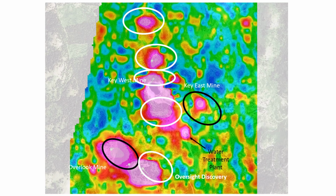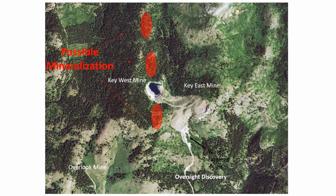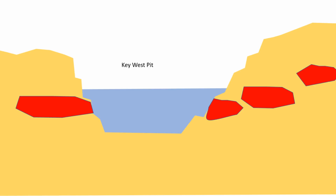Now let's zoom back out and let's get a little bit theoretical. What if some of these targets turn out to be mineralization, and we define some new mineralized bodies to the north and south? What would that mean for us? Well, for starters, you've got an open pit, a water treatment plant, a haul road, and a mill that's currently on care and maintenance. What does that mean? Well, hopefully it means your permitting is shortened and you can fast track this project to production if you're lucky enough to find a deposit. Let me show you what I mean by that.